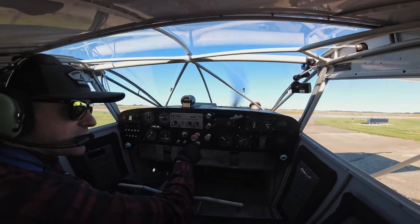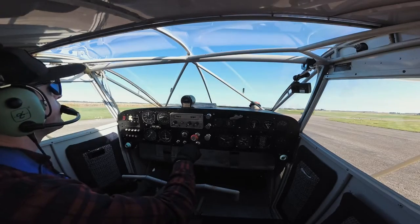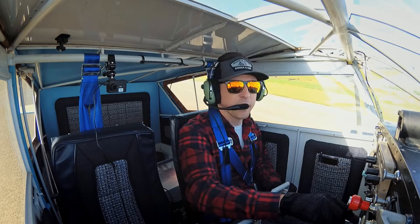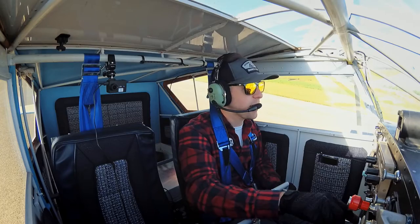Taking runway 36, back taxi. Shelby County traffic, experimental tail draggers now taking off runway 36, will be a right circling orbit over the field, Shelby County.